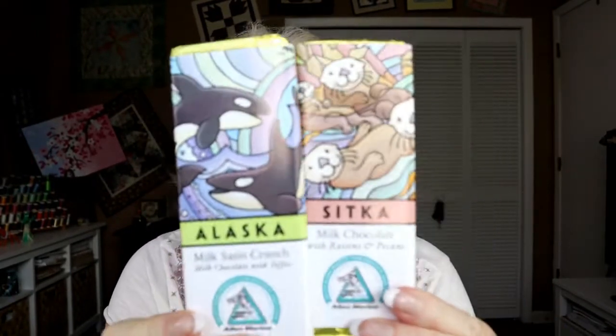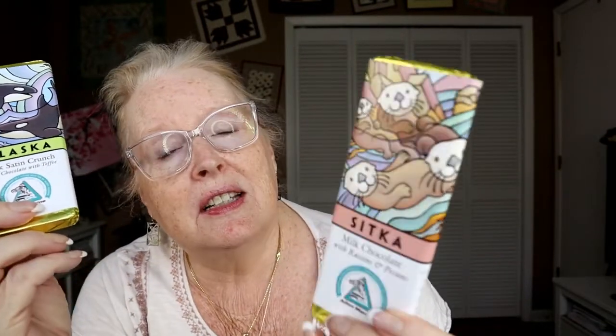All right, so speaking of sugar cravings, when we were in Juneau, we went on a catamaran. Was that a catamaran? I think it was. Anyway, to Tracy Arm Fjords and looked at glaciers and wildlife and such. And on the ship, they were selling Alaska chocolates. So I bought 2 of them. This one's just called Alaska. It's a milk satin crunch, has little bits of toffee in it. And the other's called Sitka, which is milk chocolate with raisins and peanuts.